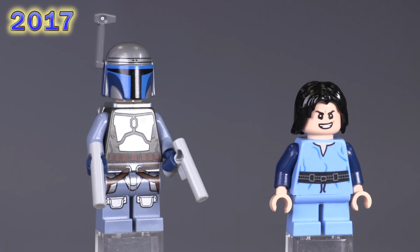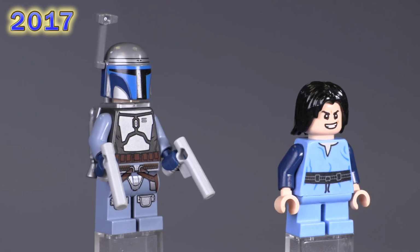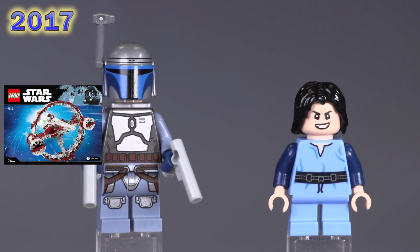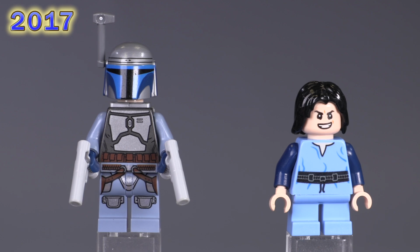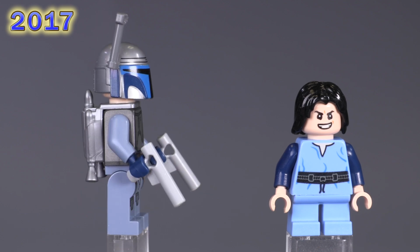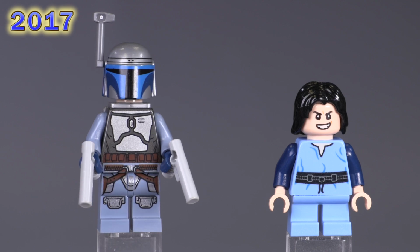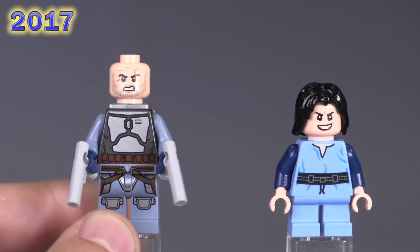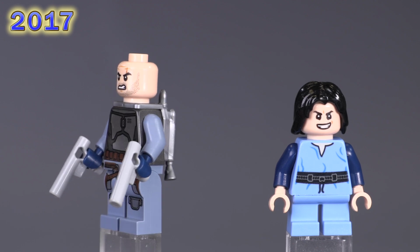Now we are looking at the last update to young Boba and Jango Fett so far. They both came from the Jedi Starfighter with hyperdrive set, and the only thing that makes Jango different from the last time is that his torso is molded in the gunmetal, slightly reflective. I think the last time it was in gray or dark gray, so it's so similar but technically different. And also his face is a different expression, better expression. Definitely think his expression is simply just better.